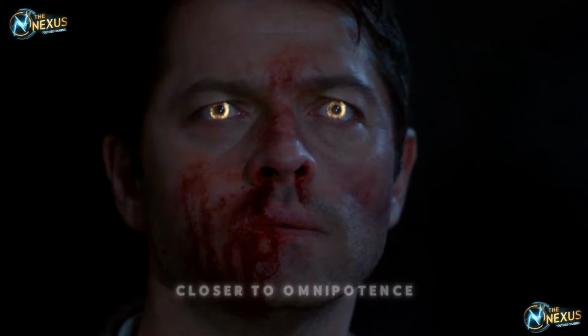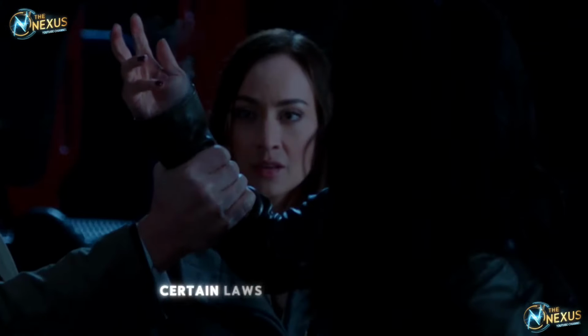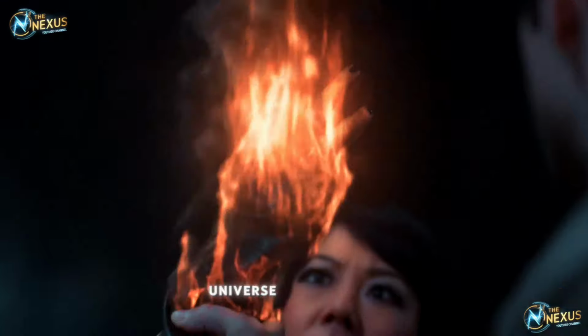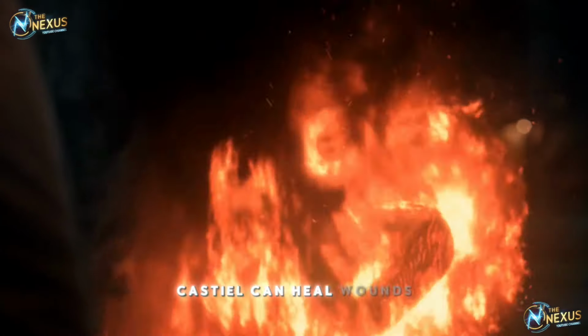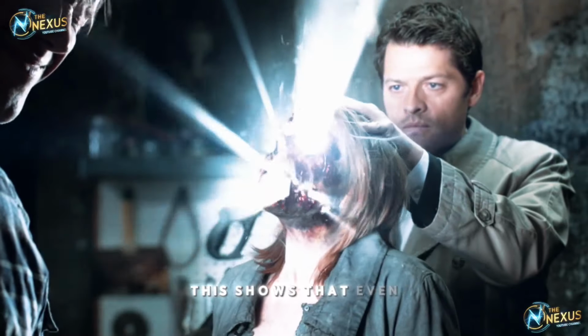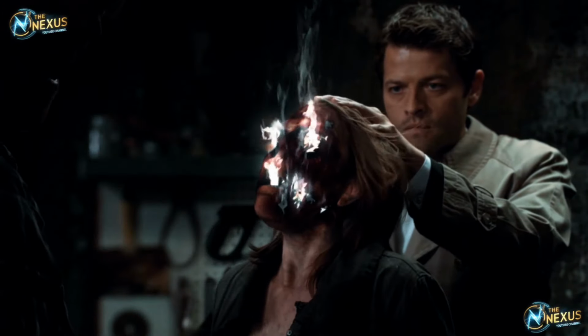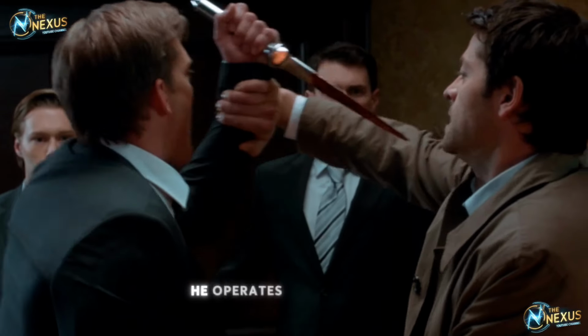This evolution can be seen as a mutation within celestial biology, where he becomes stronger, more resilient, and essentially closer to omnipotence. These powers aren't just supernatural abilities, they seem to follow certain laws of the supernatural universe. For example, Castiel can heal wounds, but he can't bring someone back to life if the body is destroyed. This shows that even with all his power, he is still subject to limitations, which can be seen as the natural laws of the universe he operates in.